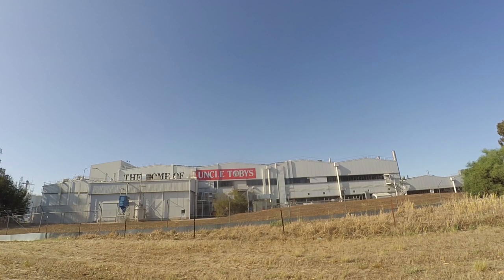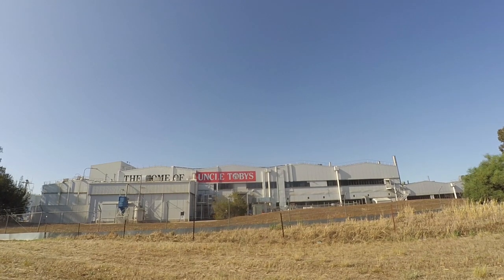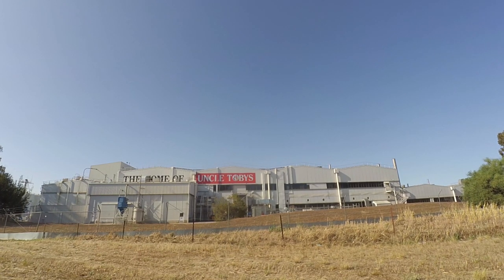What you're looking at here is the Uncle Tobys factory. At one point in time, this did have a railway siding. I cannot detect any remains of it today.